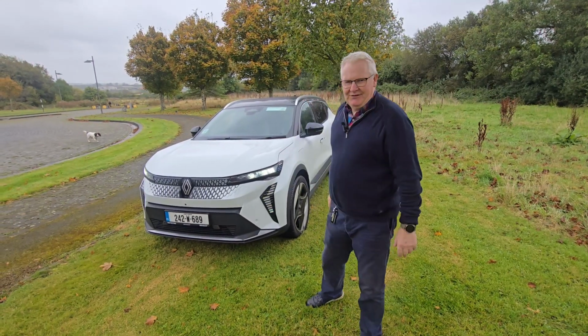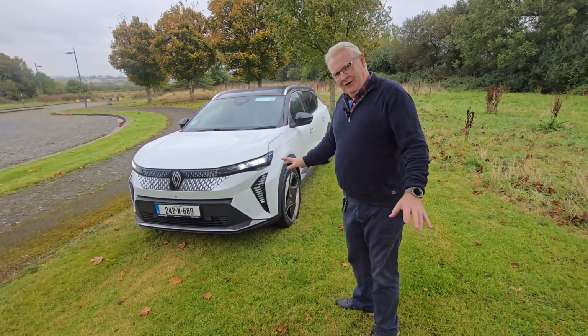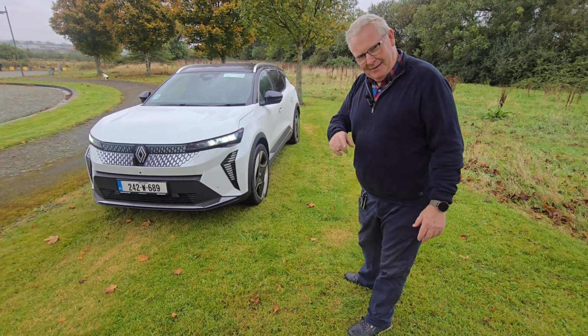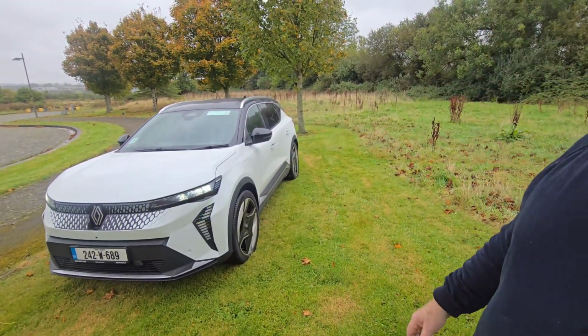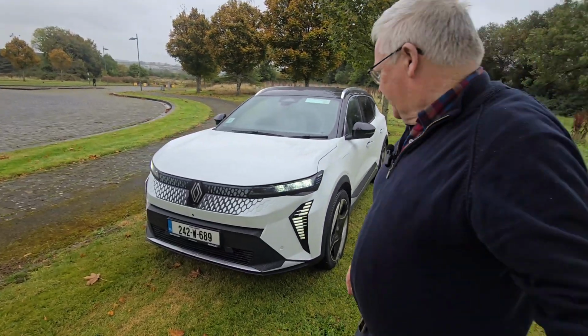So, the all-new Renault Scenic, beautiful looking thing. What we'll do is we'll do a walk around first, and then I'll hand the camera back to Patrick, and we'll do the boot and the interior, and then we'll go for a spin. So basically, Patrick, I'll leave you with the camera and I'll try and talk to it.